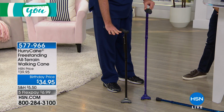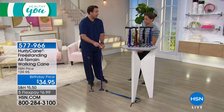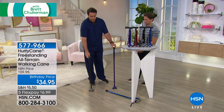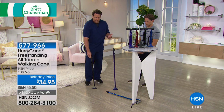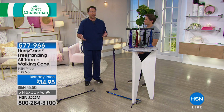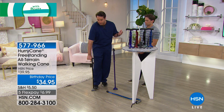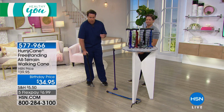And this, you can go all the way down here with your Hurricane, so you can truly make it your own. You dropped that cane, Brett. I know you did that on purpose because you love it when I do this. This is what's so special about the Hurricane. I can't promise that you're never going to drop it, but if it does fall on you, you want to make sure that you have the independence. Look at that. You can just step on the foot of the Hurricane.